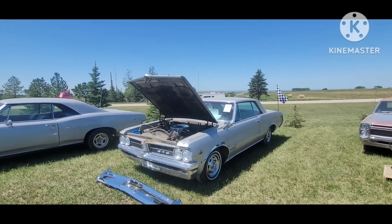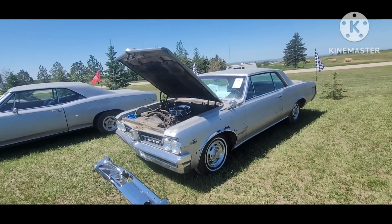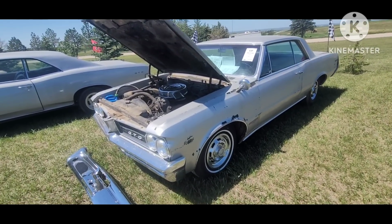Got a '64 GTO. This is it, the original legendary icon.